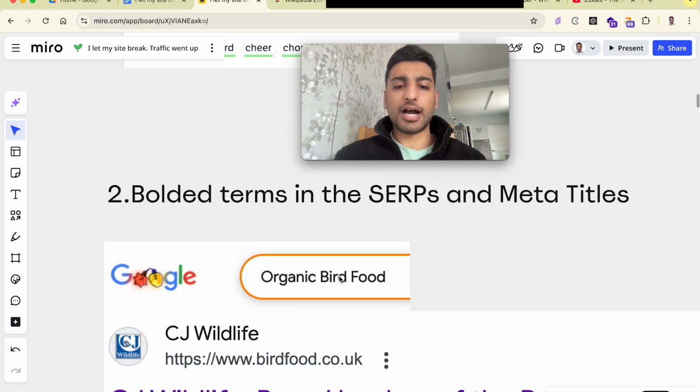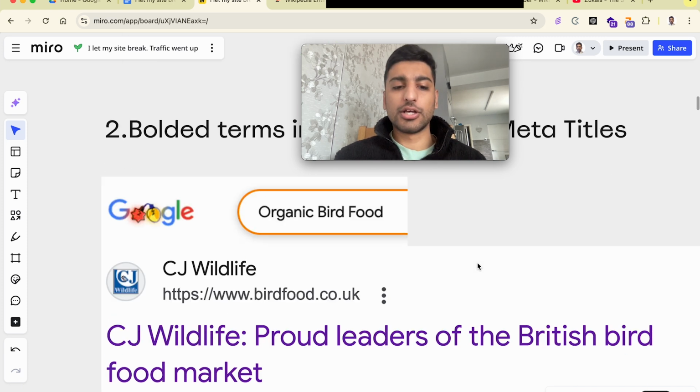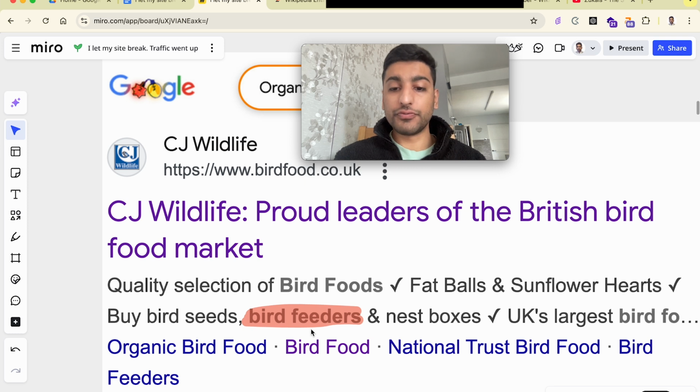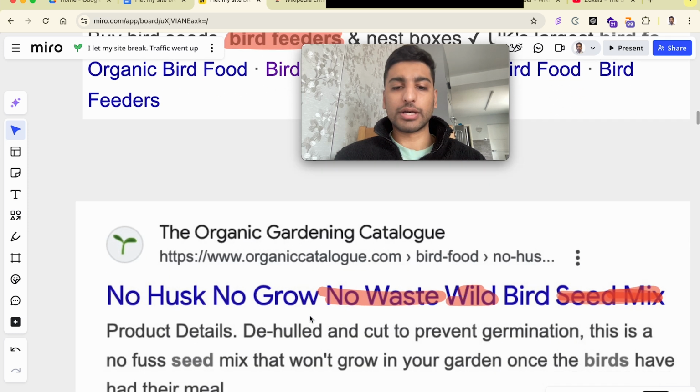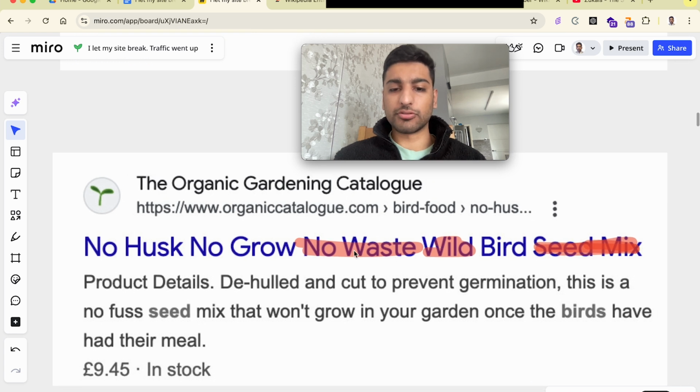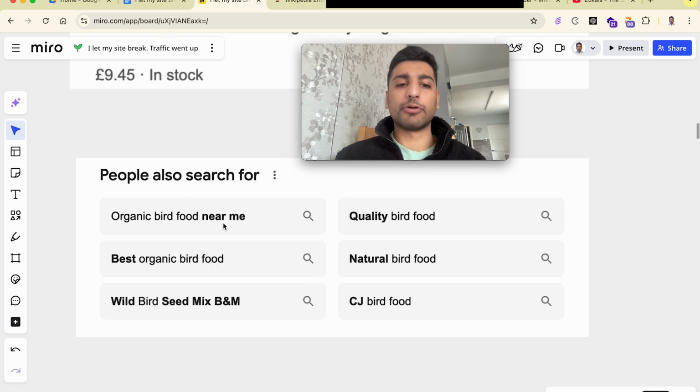So after that, I typed the keyword into Google and extracted the bolded terms as well as terms in the meta title that made sense. So for example, if we look here, bird feeders has been bolded. So guess what? I'm taking that. And then if you scroll down to another result, in this meta title it says no waste, it says wild, it says seed mix, and I extracted those and I put them in a spreadsheet. Then I scroll all the way down into the people also search for. I found things like best, natural, quality. Guess what? I took them and I put them into the spreadsheet that I'm going to be using later.